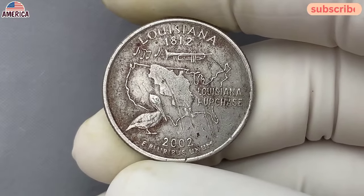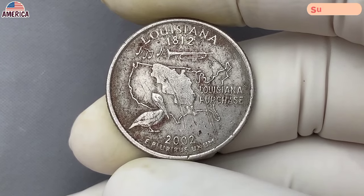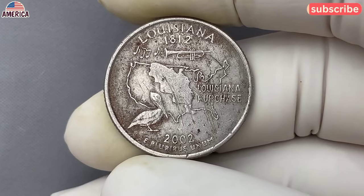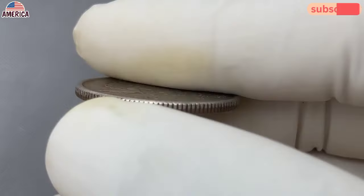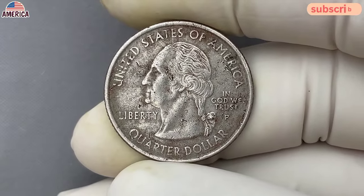This powerful imagery reflects the state's unique natural beauty and wildlife, making it instantly recognizable and treasured by collectors across the country. Every detail on this coin is carefully crafted, symbolizing strength, resilience, and pride, a true masterpiece that connects history and art in one small yet mighty coin.